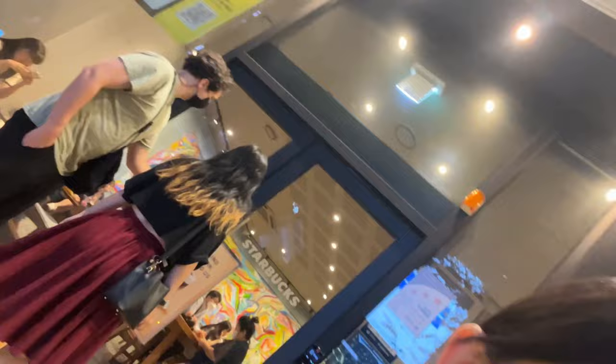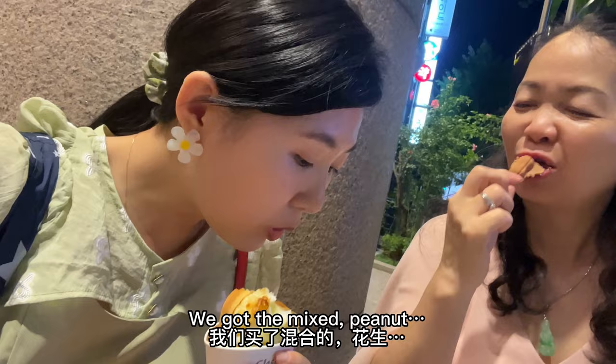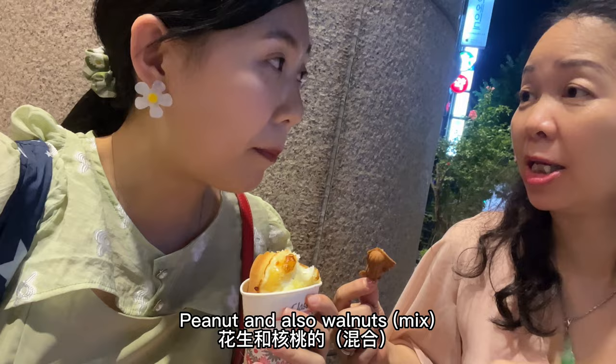Sitting right outside of Starbucks, but mom is not letting me get a Starbucks. Huh, that's sad. Mm. We got a mint, peanut, and also walnut. Mixed potato. Walnut.